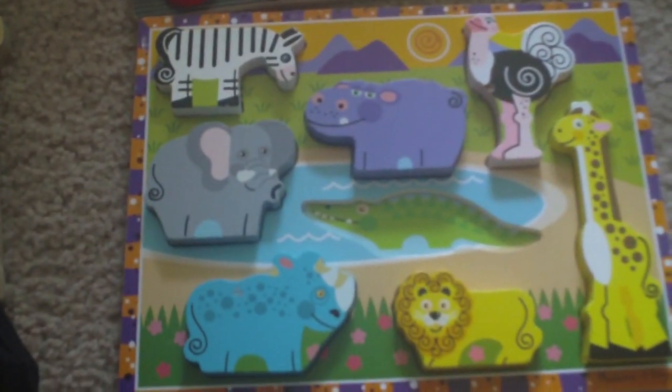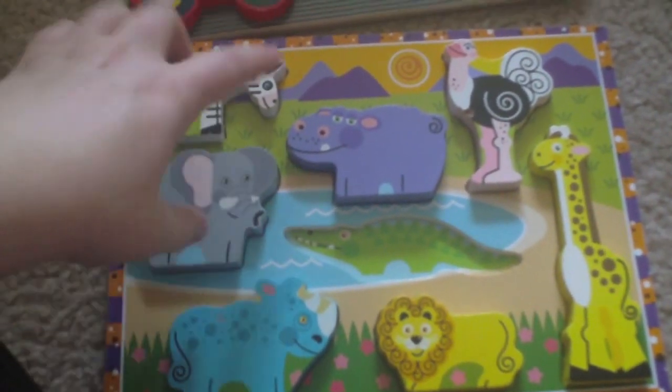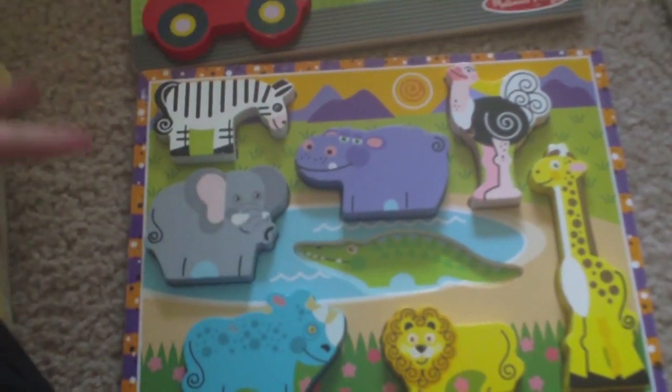When a puzzle piece goes missing, I take the whole puzzle out of the rotation until I can find that puzzle piece. There's a couple reasons why.